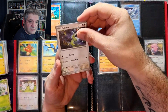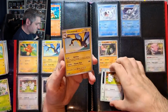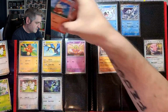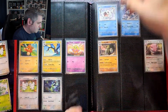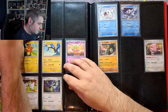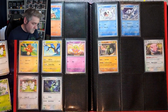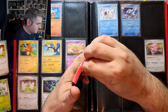We have a Cyclizar, Tandemaus, and a Kilowattrel. So they're all doubles. So Fuecoco gets sleeved and popped in the binder. You should hopefully just see him. Okay. Next pack.